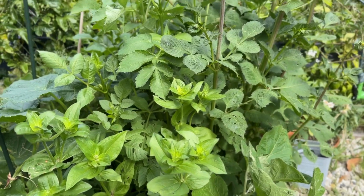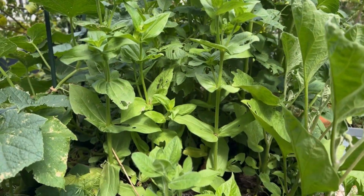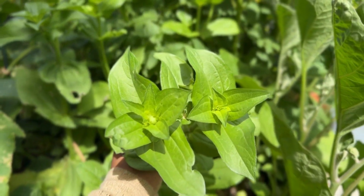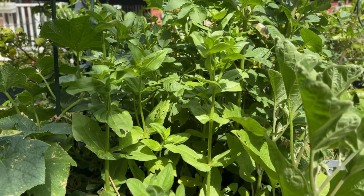But anyway, I wanted to talk about how my seedlings are doing now. I think they've been in here for about a month now. They are putting on a lot of beautiful growth. I did come out here and pinch them.